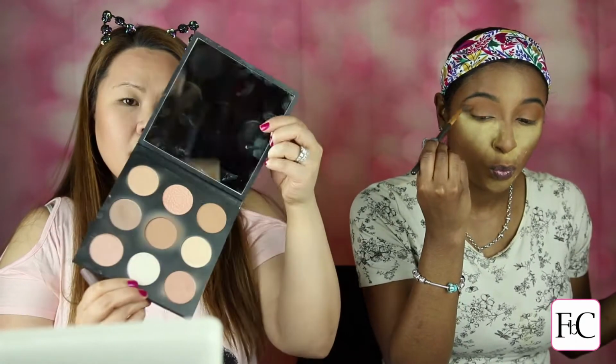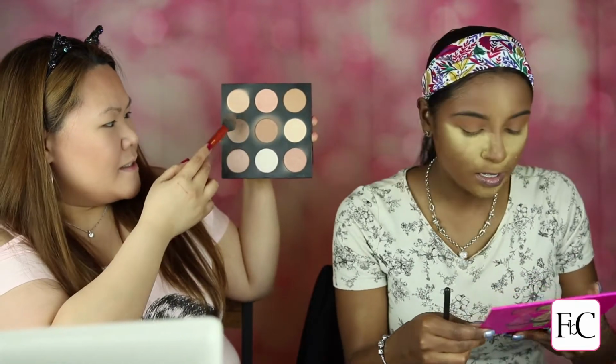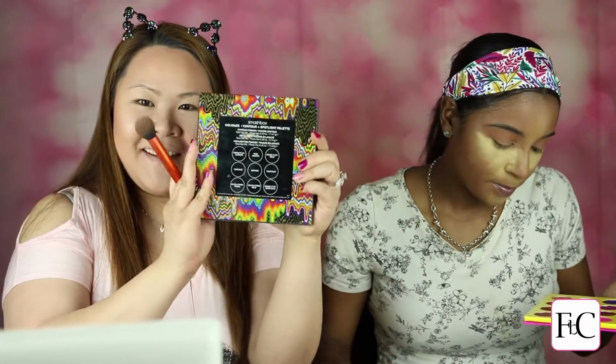Alright, I'm actually starting to contour now. I'm gonna use this palette that I got during the holidays, the Smashbox Holidays Contour Spotlight Palette. Look at all the colors here. This is Smashbox. That's nice. I'm gonna take this shade. The name is Contour. That's the contour shade, and I kind of want to make my face slimmer.